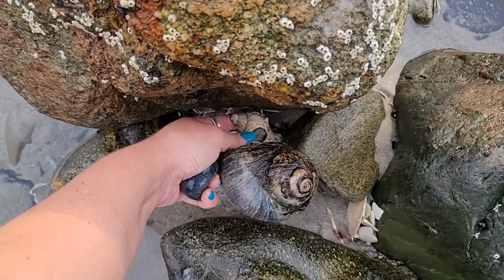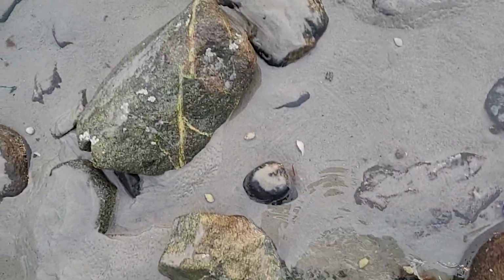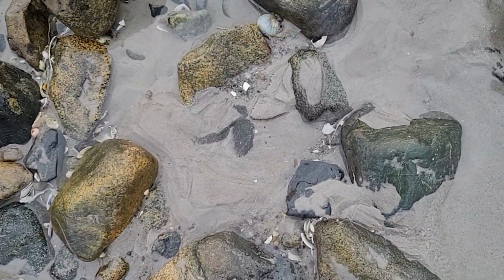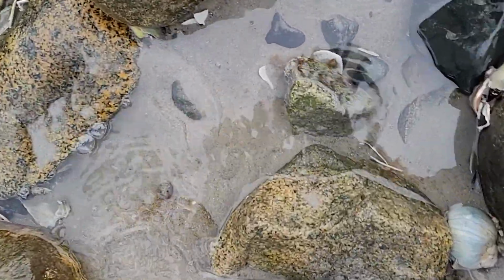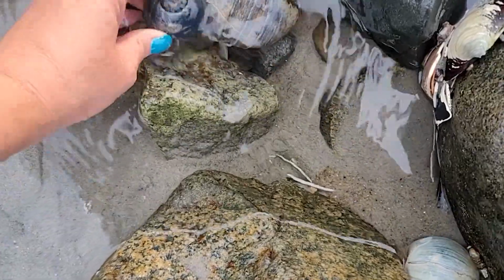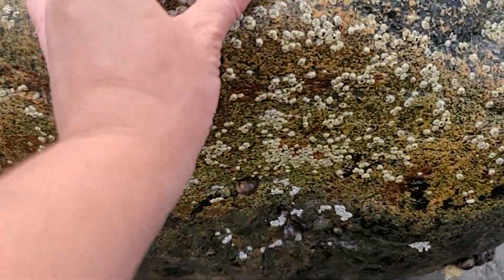Also a good Commonwealth here. And another good sized moon here. So we'll do this all at the same time. We're gonna have to multitask our shells today. Okay, one.